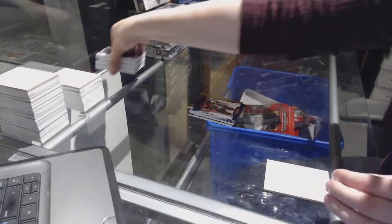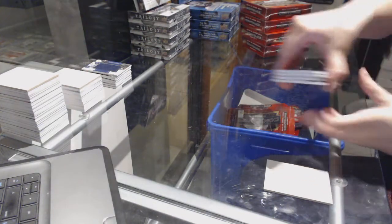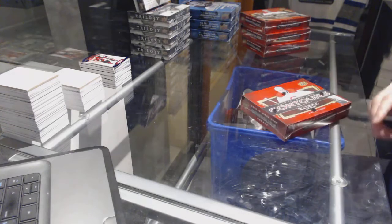These die cuts are sticking all out. All right, box number five.